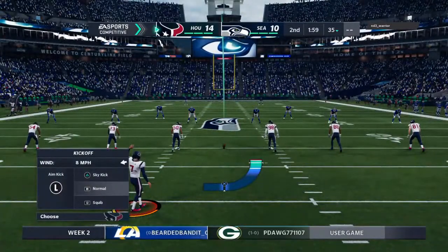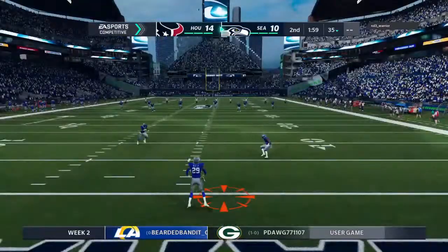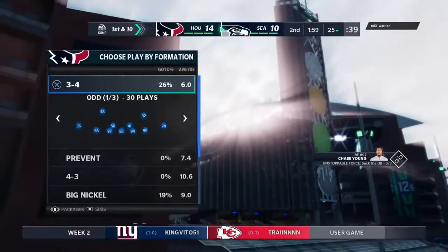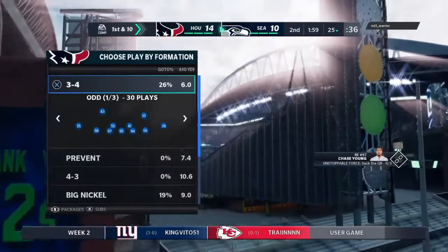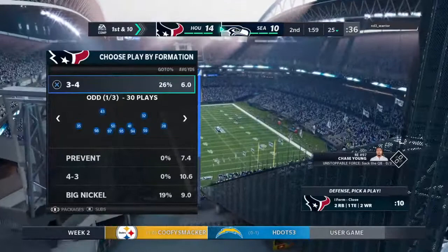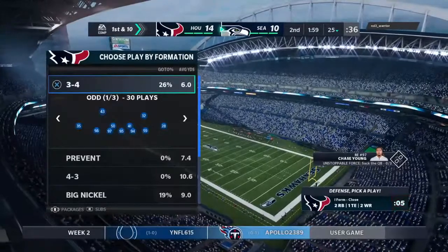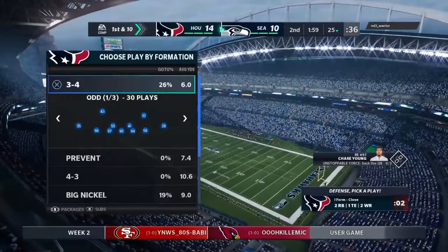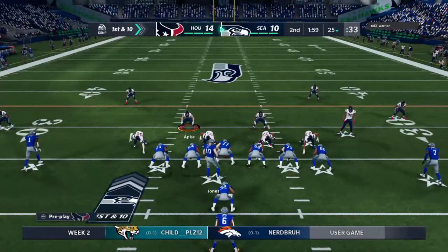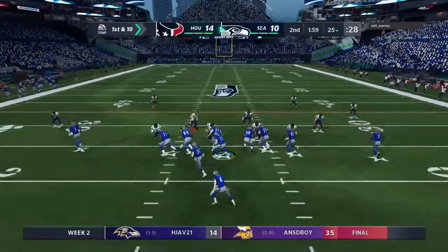Kaimi Fairbairn to kick off for Houston. So after the touchdown, here's Fairbairn now to kick it away. And that one will bounce out of the back of the end zone, so we will start here at the 25. Coming to the line here to begin their next drive, the Seahawks offense. We have witnessed touchdowns on back-to-back drives. We'll see if the offense can continue this uptick here.